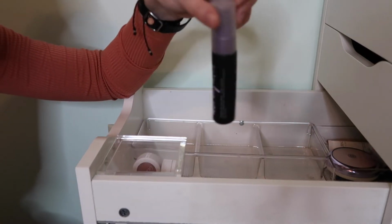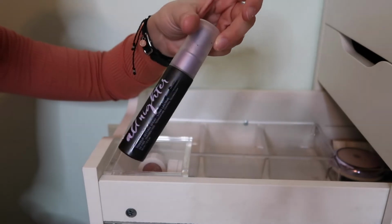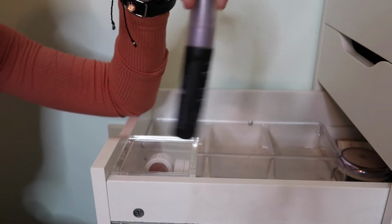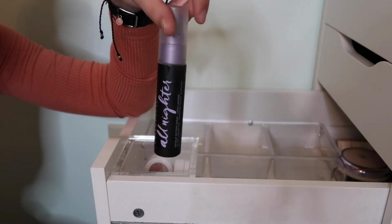Then I have the Urban Decay All Nighter. This is a mini one. It has some stuff on it because I think one of my setting sprays leaked, but I'm almost done with this. I do enjoy this, so I'm just going to finish using it up.